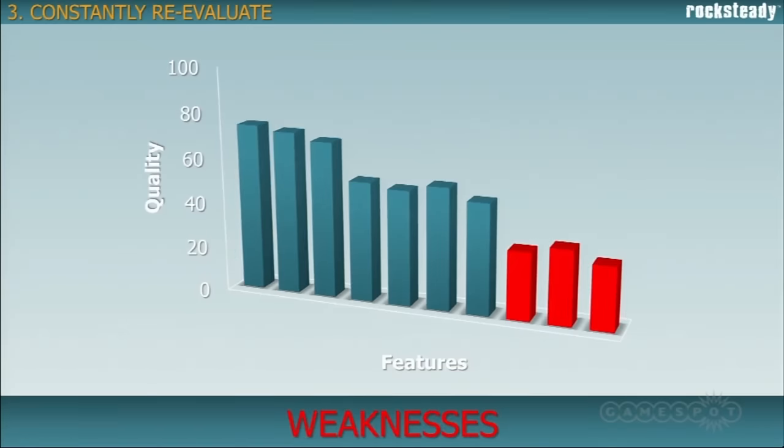But you also have weaknesses. These are maybe features that were more work than you thought they were going to be. You've looked at other games and you're behind the competition in these areas. They're not as good as everything else out there. And everyone on your team will have a pretty good idea of what those areas are in your game. So at that point, you have a decision. What's going to be your strategy on how you move forward?